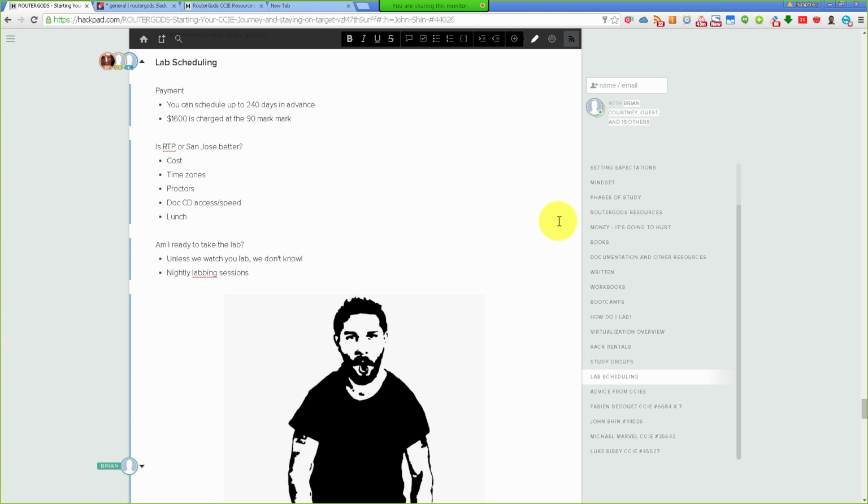Okay, lab scheduling. This is the last part before we get into some advice from the CCIEs, both written and live. Once you pass your written, you can schedule your lab 240 days in advance. So that's a lot of time. It's $1,600, but you don't get charged right away. The money is charged when you hit the 90-day mark. At the 90-day point, you are charged. It's pretty straightforward. You put in your credit card, but it doesn't actually hit until 90 days.